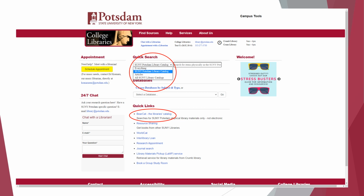Picking this SUNY Potsdam Library option will limit you to only physical items, like an actual physical book, or a CD or DVD. So use it if you know you're looking for a physical book. However, that option won't find you electronic resources like ebooks, and our library has thousands of ebooks on all sorts of different topics. So you generally won't want to eliminate them, and they can be found by doing an everything search.